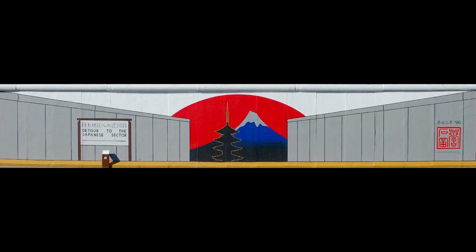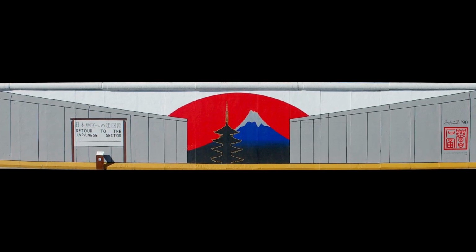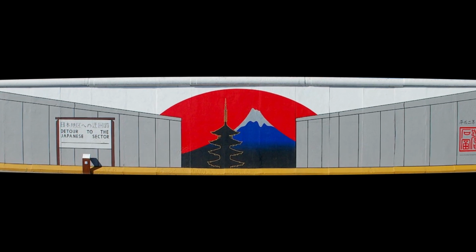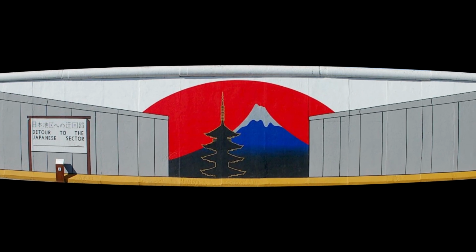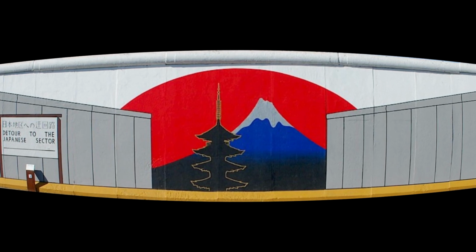This is Detour to the Japanese Sector by Thomas Klingenstein. This work depicts a fictional alternative reality in which a Japanese sector exists in Berlin. It reminds us of how the city was divided into different sectors and how international influences have shaped Berlin. The picture plays with the idea of global networking and the cultural diversity Berlin has experienced since the fall of the wall. The depiction of a Japanese sector is a creative way to illustrate the importance of international relations and the impact of the Cold War on the city.